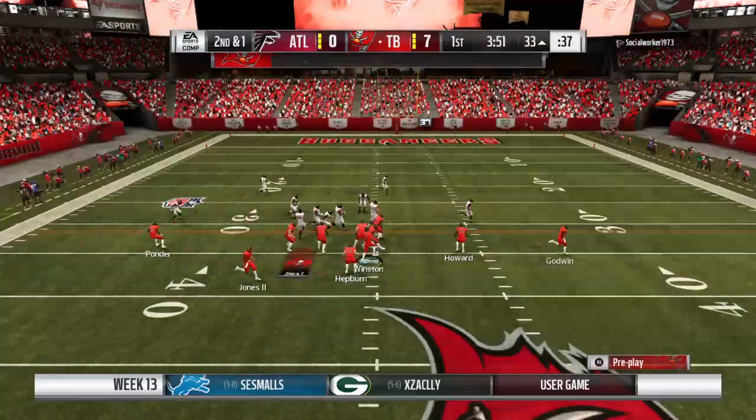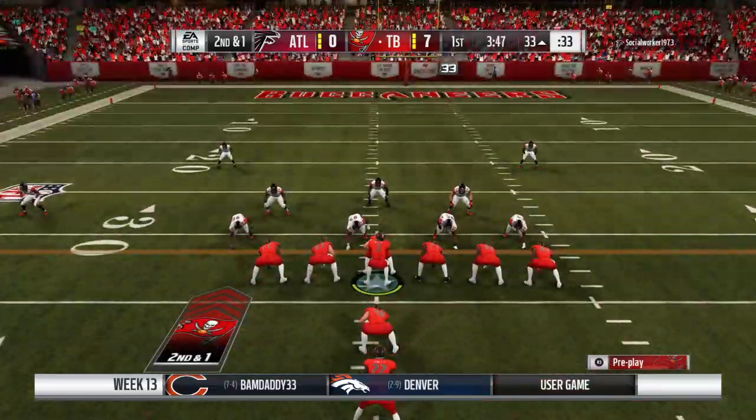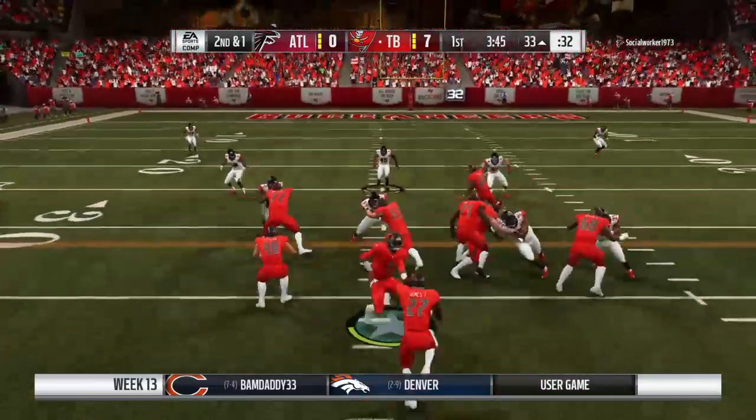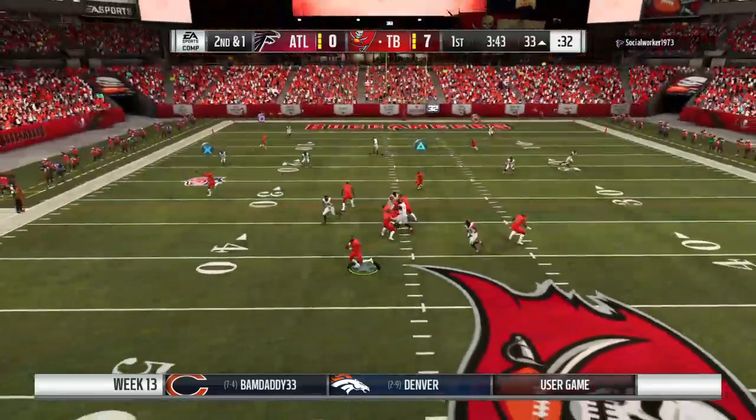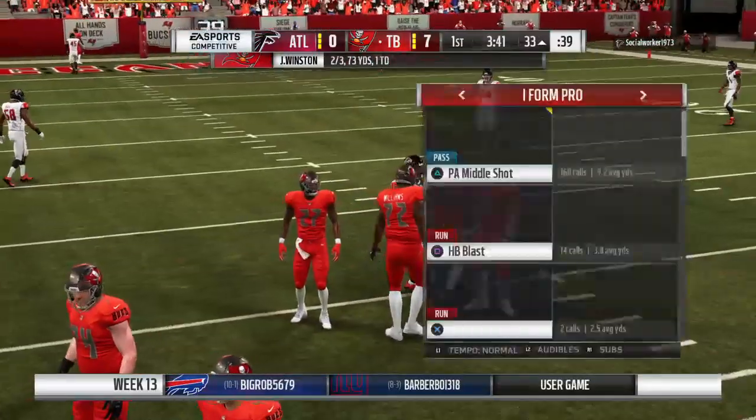And he's going to be brought down at about the 33-yard line. A nice run there, 9 yards, and it'll be 2nd down. Now Winston steps away. A hit as he throws there, incomplete.